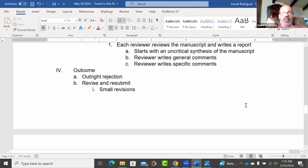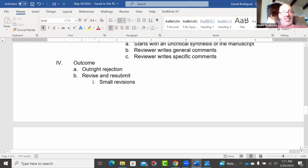So in terms of the outcome of the process, once the peer review is done, you have some options here, and not for you. I mean, there's some options for the reviewers and the editor. There's an outright rejection. It means you're just rejected. You get a lot of those in anything that you do in life. There's a lot of rejections.